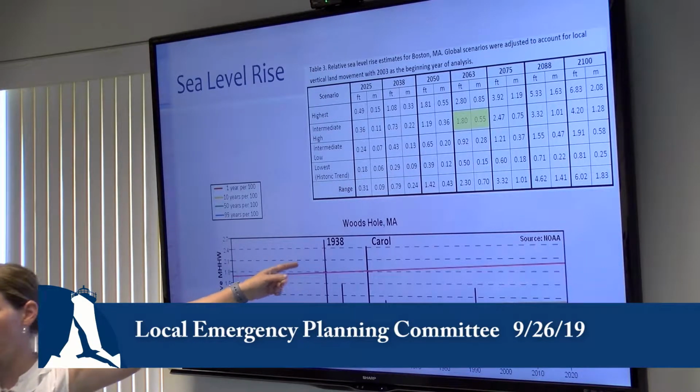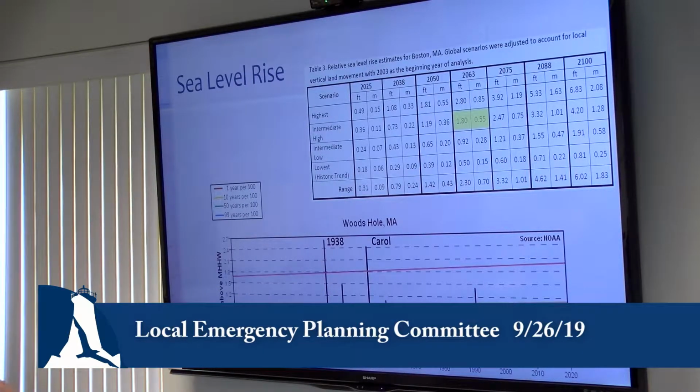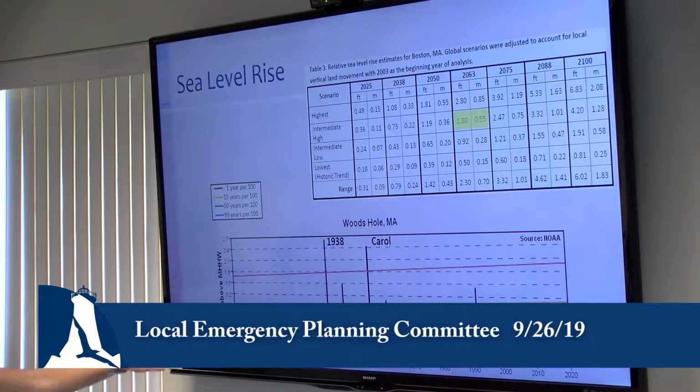So then we can see some different storms here. So this is 1938. We had a whole lot of flooding in 1938. Same with Hurricane Carol. This was Bob. You can see some spikes here. And then these colored lines are the different probabilities of these storms happening. So basically the probability that we'll get this level of flooding. So this blue line is basically, we have a probability of having that level of flooding every single year. And then when we get up here, we have a 1% chance of getting this level of flooding every year.